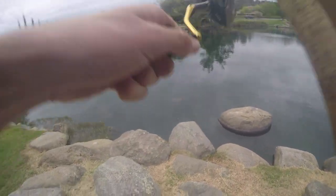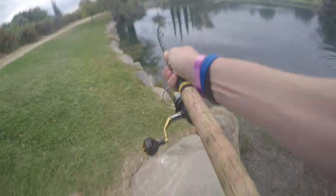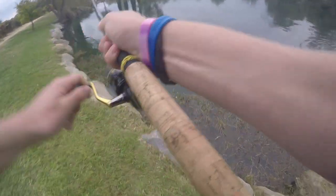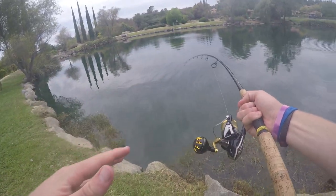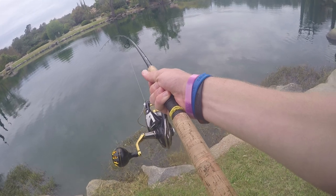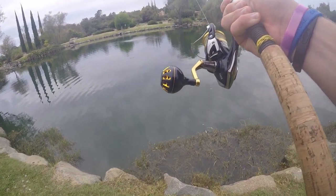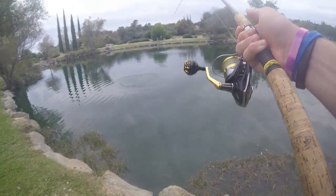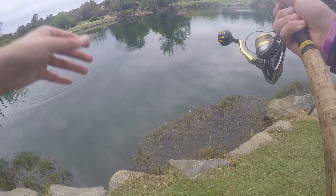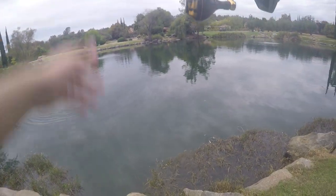Got him. Oh, that was cool. Watched him eat that one. Man, he was sitting here. Sorry guys, I was really quiet, but he was sitting here feeding for the longest time and I could not get him to hit. He actually looked at it and turned away. And I finally got him. He turned right back around and I had it right on his head. Perfect cast. And he just crushed it.